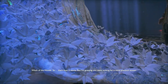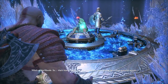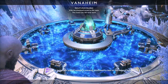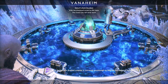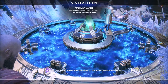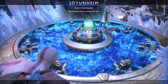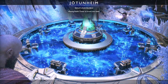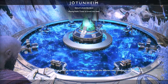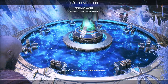So, that's how it works. But I'm guessing you were looking for a more practical answer. Yes. Very well. The bridge you pushed outside is currently positioned to lead to the realm of Vanaheim. Instead, turn the wheel to our actual destination, Alfheim. Wait, is this moving the big bridge outside? Yes, the wheel turns the bridge, and the bridge aligns to the different realm towers on the lake outside. Wait, there's no tower on this one.